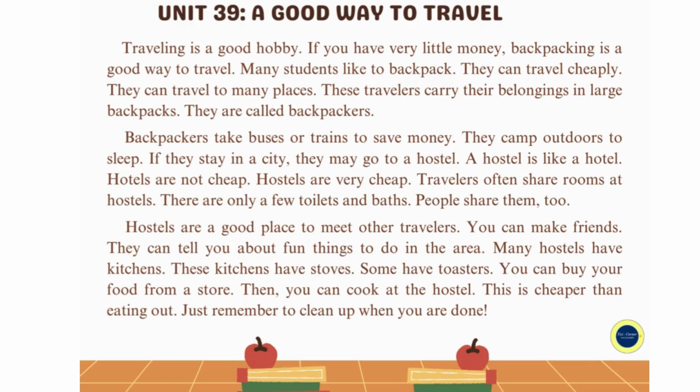These travelers carry their belongings in large backpacks. They are called backpackers. Backpackers take buses or trains to save money. They camp outdoors to sleep. If they stay in a city, they may go to a hostel. A hostel is like a hotel. Hotels are not cheap. Hostels are very cheap.